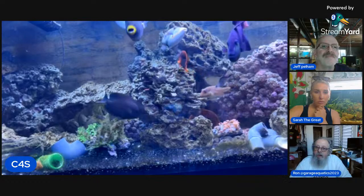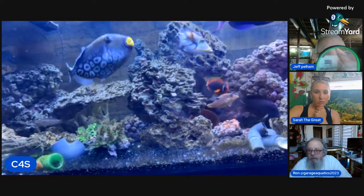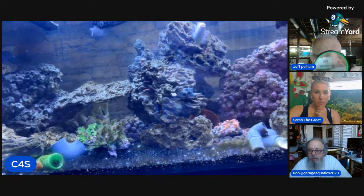Today we're feeding shrimp. Well, whole shrimp. Oh wow. Are you going to chop them, Rainer? I have to chop them a bit down and give the bigger parts to the triggers.